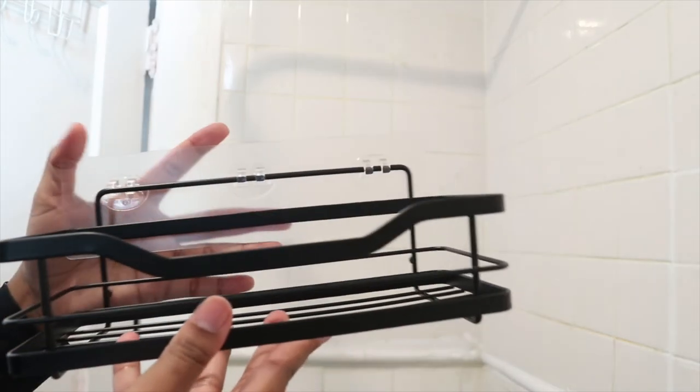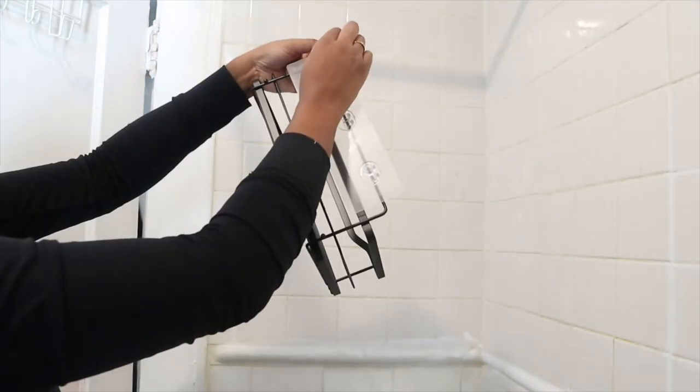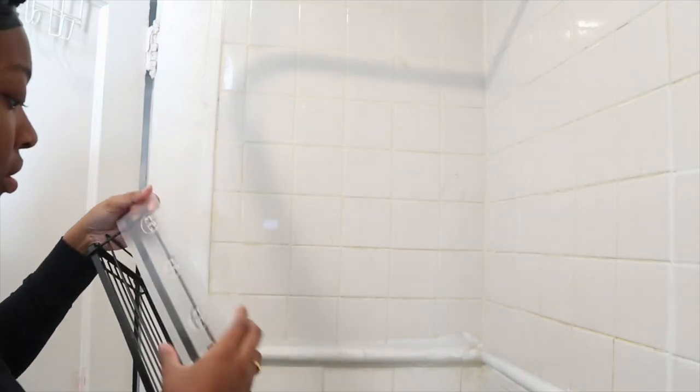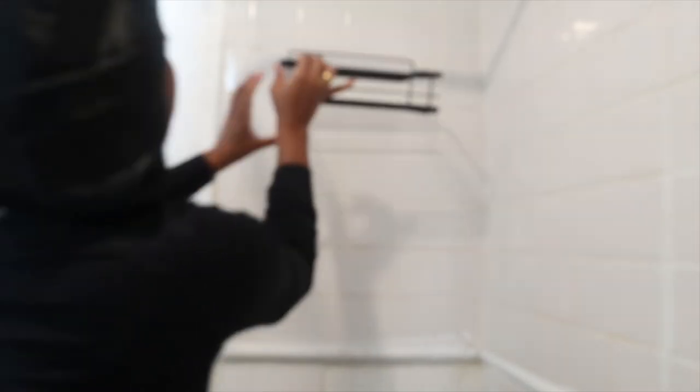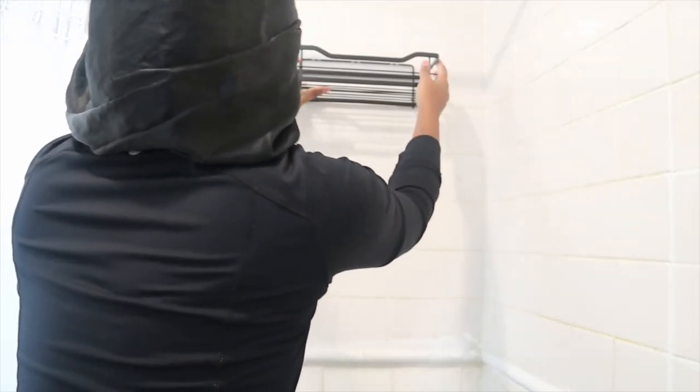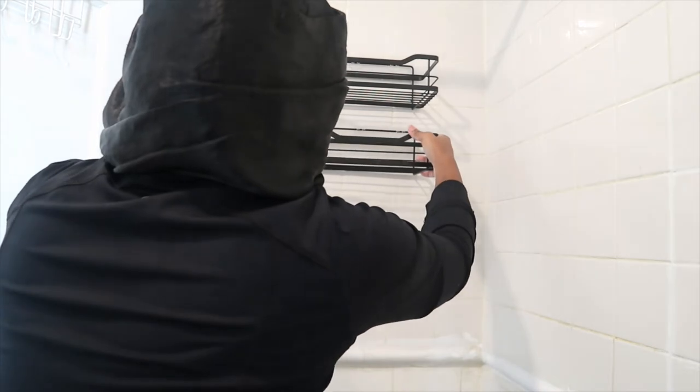I'm starting off by wiping off the wall because I want the sticky part to stick on a clean surface. And guys, I was so shocked by how easy this process was. You literally just remove the tape and stick the thing on top of the wall, and that's it. Super quick and easy, okay? And again, if I haven't mentioned it, I believe this was from Amazon.